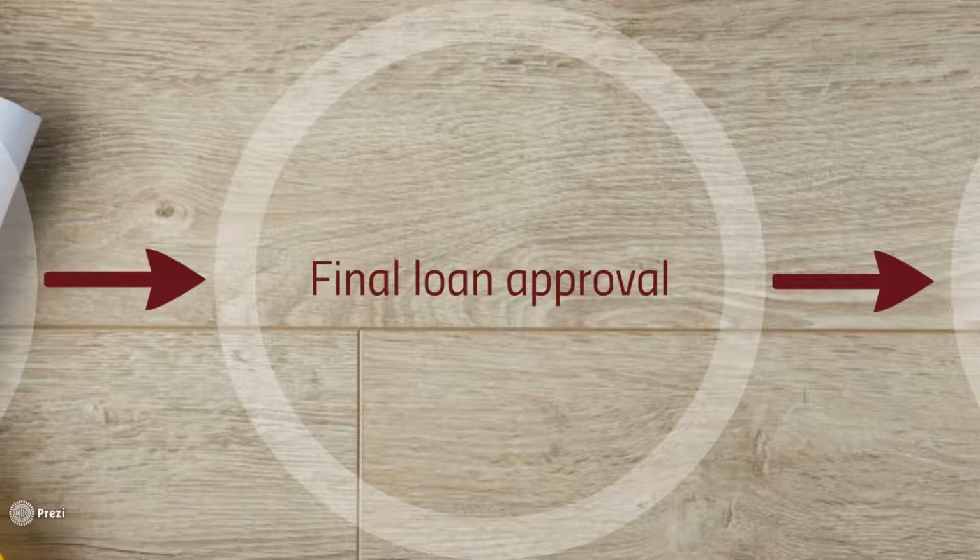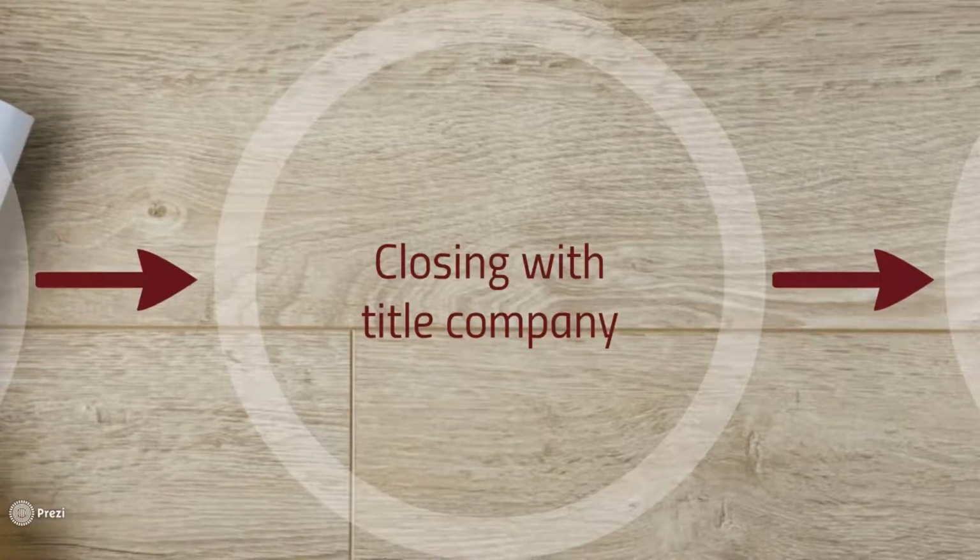And then through the process, they'll double check to make sure that there aren't any liens piling up on the deed, just to make sure that we're safe and that we're still in a first place position and that you don't have any debts that are outstanding that need to be taken care of.